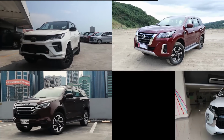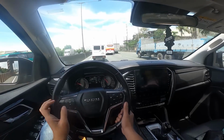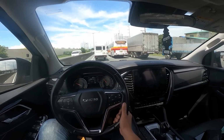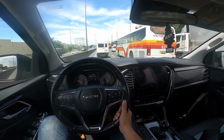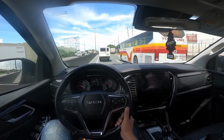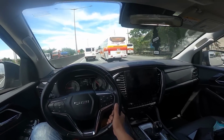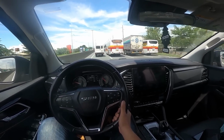At third place is the Isuzu Mu-X. The new Mu-X is a major improvement over the previous generation in terms of refinement. It's more quiet and it feels a lot less like a truck now. Despite the 20-inch wheels, the ride quality is also better. Even though the NVH has been improved, it's still not as good as some of the other PPVs on this list. The engine is quite audible, especially above 1,500 RPM. And the ride is good, but not as good as the next one on this list.